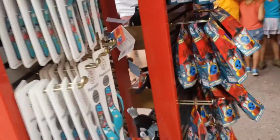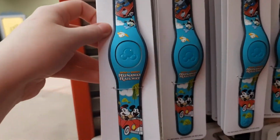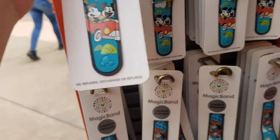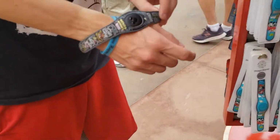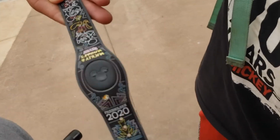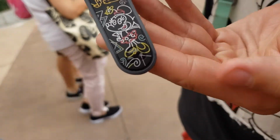What's on this side? Oh, here are the magic bands. So the limited release, like when they're not folded on your wrist. Cool. Although I do like the pass holder one, though, because, you know, I like wearing black, and it's black. So pretty. So you see pass holder 2020 there, and then you flip it over. You have the sign, and then you got cute Mickey and Minnie.